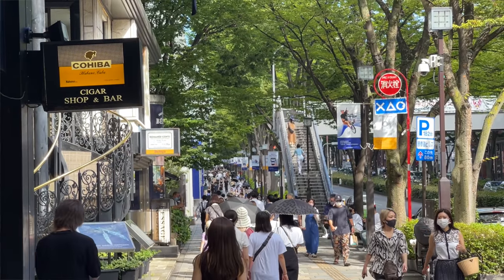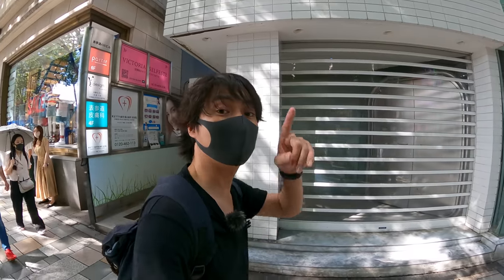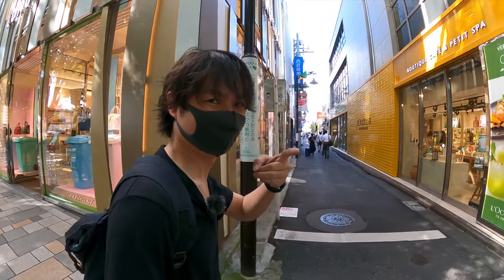So speaking of Omotesando, there are many fancy fashion stores here. There are many restaurants in the back street. I'm not that familiar yet, so let's explore there. Let's go.